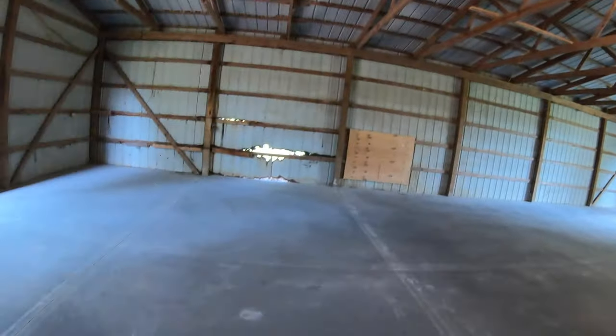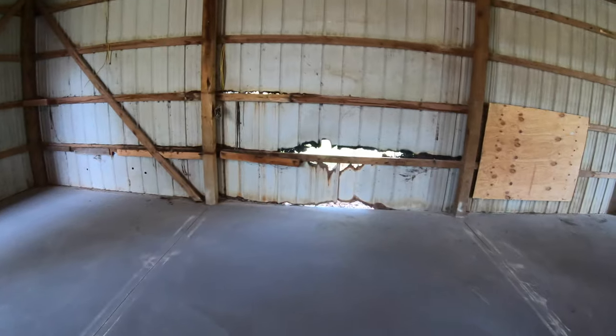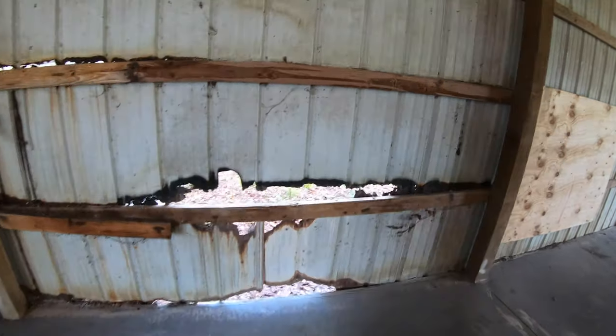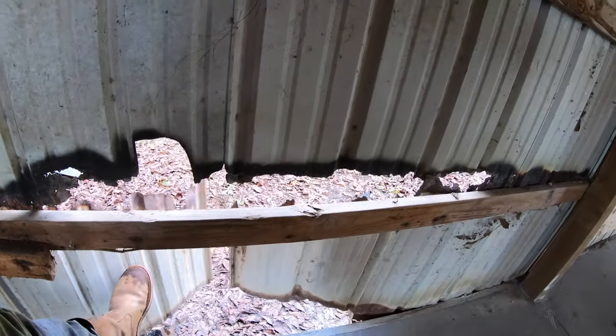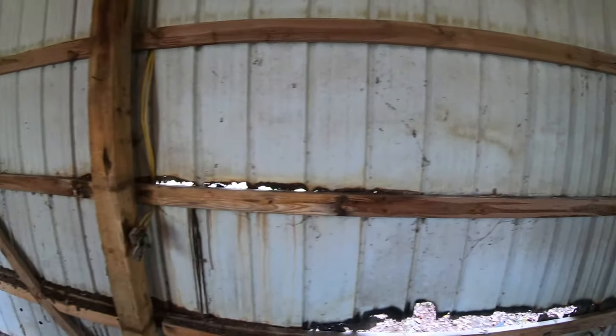And then we'll get in some more tin so we can replace where it's all messed up from the previous owner. So this whole sheet over here, all these sheets right here need to be replaced. So we're gonna go ahead and start working on our barn to turn it from a barn into a shop. It's very, very exciting. It's finally done. Now we just need to make it our own.